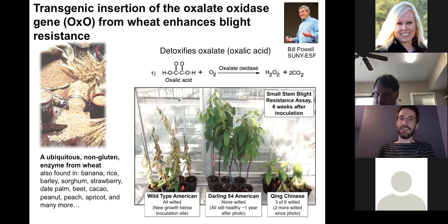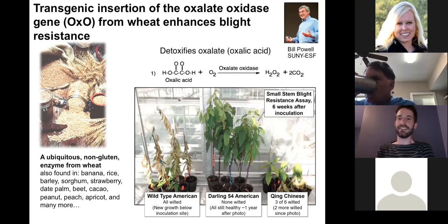And William Powell, the researcher in New York who developed these kinds of trees, knew that the blight fungus secretes an acid that creates the cankers on the stems that kill the tree. And this gene from wheat, he knew, detoxifies that acid. So it's oxalic acid that's secreted by the fungus, and the gene turns that oxalic acid into carbon dioxide, which is what we breathe out, and hydrogen peroxide. So these are non-toxic products to the tree.